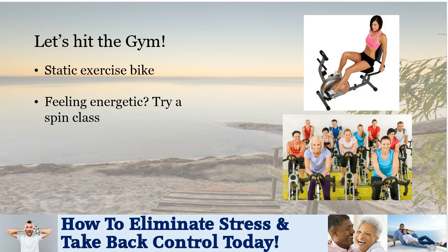Now, if like me, you have a bit of a dodgy back, there are two different types of exercise bike, and the one I like to use is the one shown in the picture to the right up above. This is what's called a recumbent exercise bike, and it allows you to cycle while still giving you a little bit of support for your back.